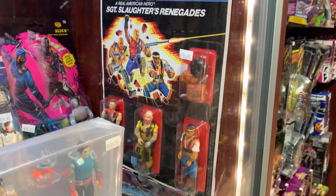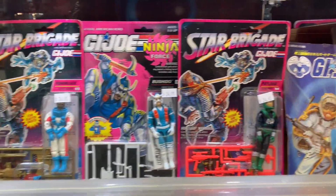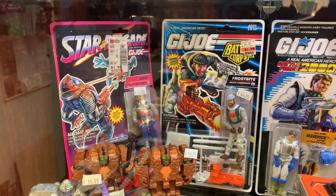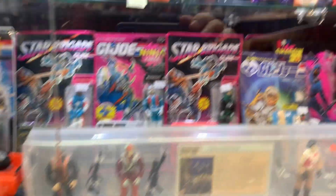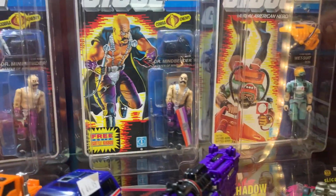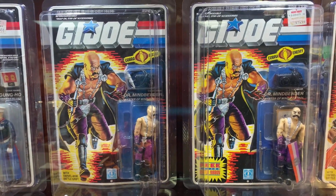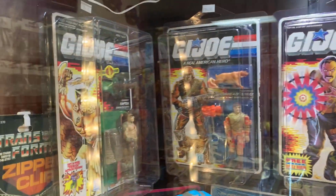Ultra Force. G.I. Joe. This is a great set. I want that 3-pack. It's got some stuff from Japan here. From Star Brigade stuff. G.I. Joe Ninja Force. Good 2-pack there. Rock Lords. Love my Rock Lords. Some Mask. Look at this 4-pack set he's got. That's cool. All in a nice case. Wetsuit. Dr. Mindbender. Now he's got 2 different versions of Dr. Mindbender here. And this one has like a little flag thing, which is cool. I don't think I've ever seen that before. Like a badge or like a flag badge or something.